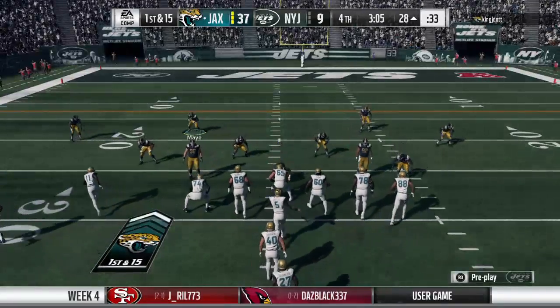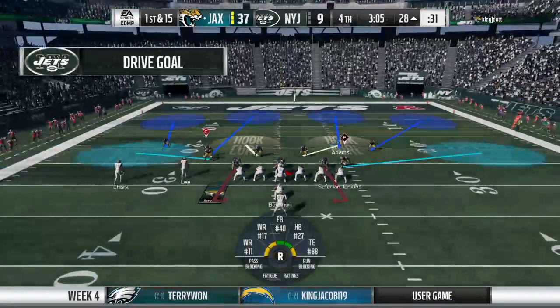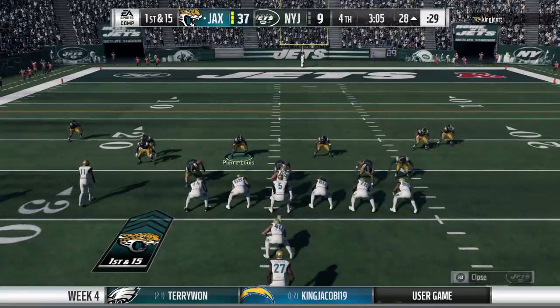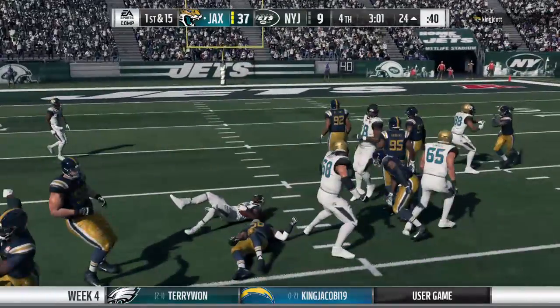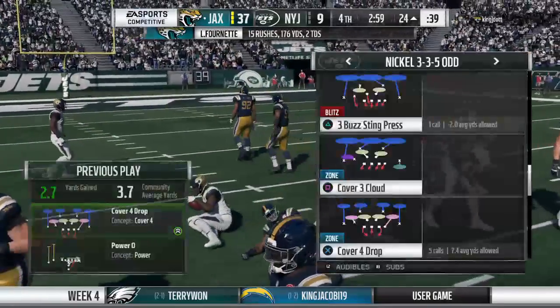Hey, tight end's right. Watch tight end. Here we go. Green, black, 58, rail. Hurry up. After the penalty, it's Fournette. And he'll get about 4 as he's brought down at the 24.